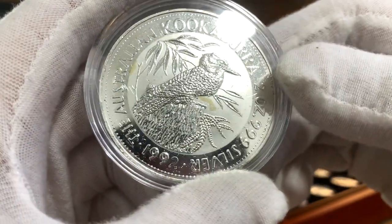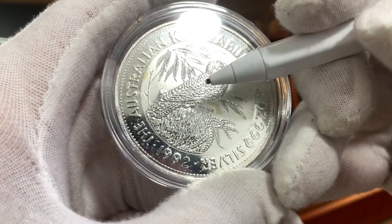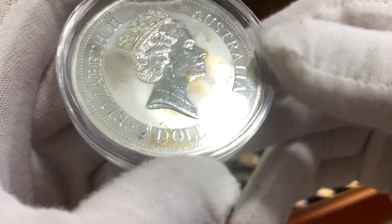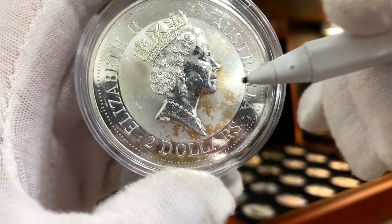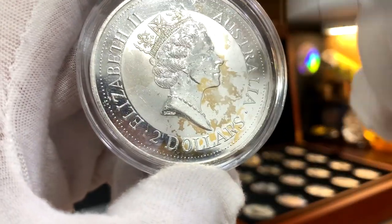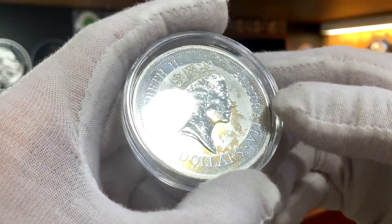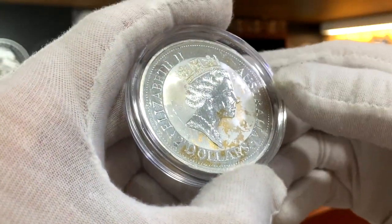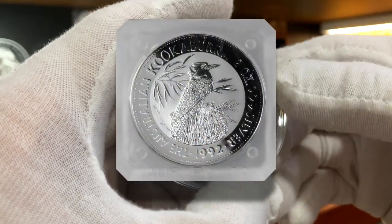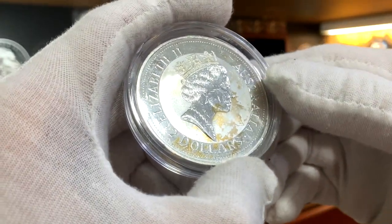This coin is actually not in the best of condition. You can see a little bit of tarnishing over here, and on the obverse, it's even worse. You can see quite a lot of tarnishing around the queen and along the edges. This coin is also not in its original capsule. I believe these earlier 2-ounce Kookaburra coins were issued in a square capsule, which is pretty similar to the ones issued for the earlier 1-ounce Kookaburra coin series.